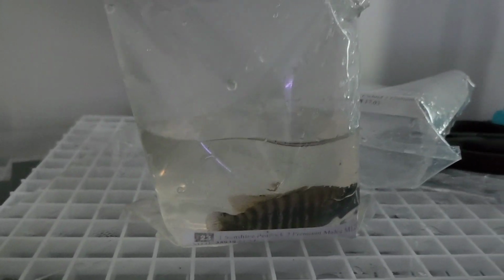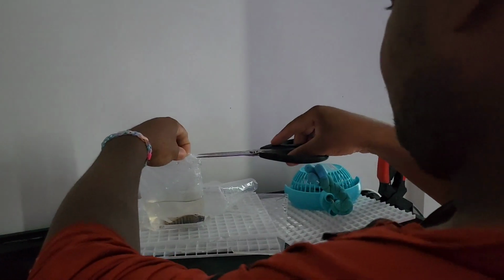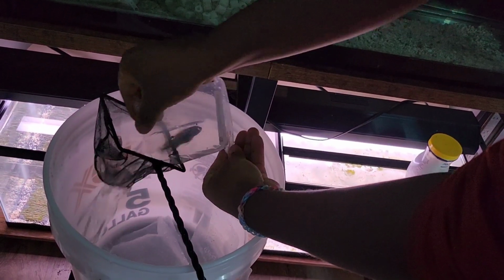This one, picture. Sunshine peacock. I like this one too. This is actually the first fish I wanted. Originally or the second time? First time. Hold the net. Down. Okay, this is perfect. Sunshine peacock. Going the wrong way, bro.